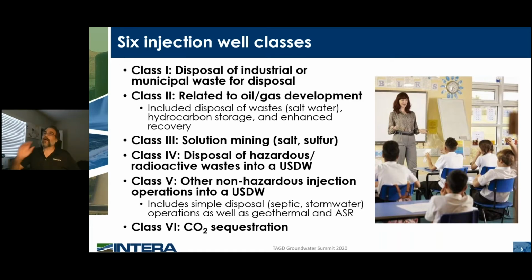Now, what we're talking about in this meeting today is really going to focus on Class 1 and Class 2 wells, because those are the ones that are associated with waste disposal. Those are the ones that occur within the state and occur in some of your districts right now. And those are the ones that could potentially lead to water quality issues within your districts. The other ones, potentially solution mining, and these other ones could potentially cause water quality problems, but these are really the ones that we're going to focus on today, because these are the ones that are actually significant.